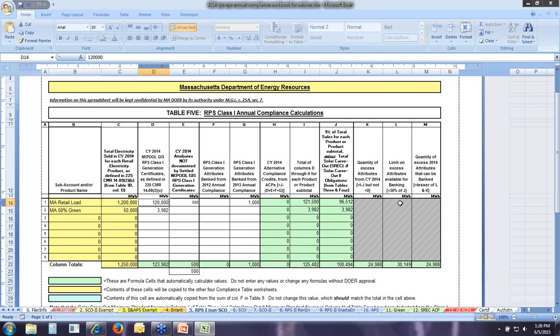Just as an example of what would happen if you were short on compliance, let's just change this amount that's being presented here. So here, now the supplier has a shortage, and that's reflected over here in that they have to make just over 5,000 ACPs at the Class 1 rate, and they have 0 certificates being banked.